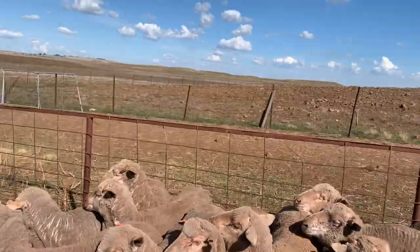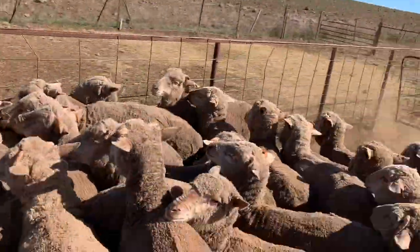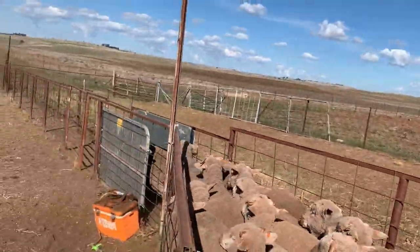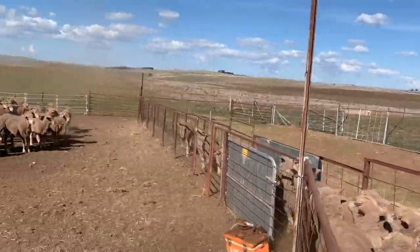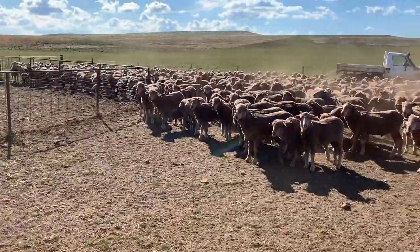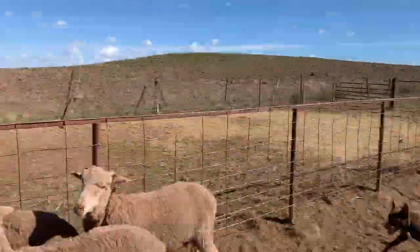Hey, hey. It's always satisfying when you're in the last race. Hey, this always seems to be the longest one to load though at times. Come on, boys. That's it. There you go. Last race for this mob anyway. Few there.